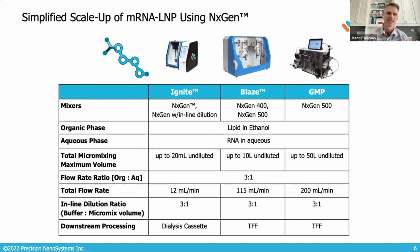If you see on the left there, you see the picture of the microfluidic architecture. What's nice about this system and this technology is that the architecture is maintained throughout the entire platform, which means that whatever you develop on the Ignite, those characteristics will carry over to the Blaze and GMP system. Now the Ignite is where we do our formulation development, and that has a flow rate of 12 mils per minute. In all these cases, we're doing a mixing ratio of 3:1 aqueous to ethanol phase.